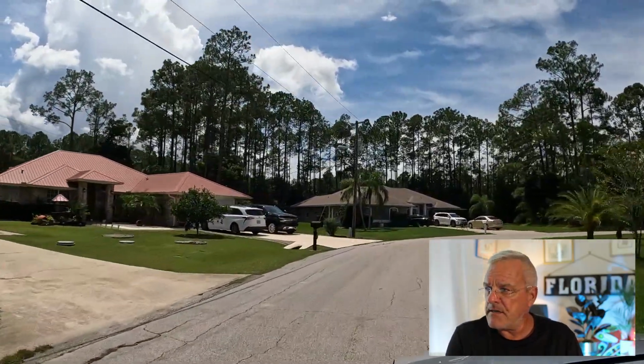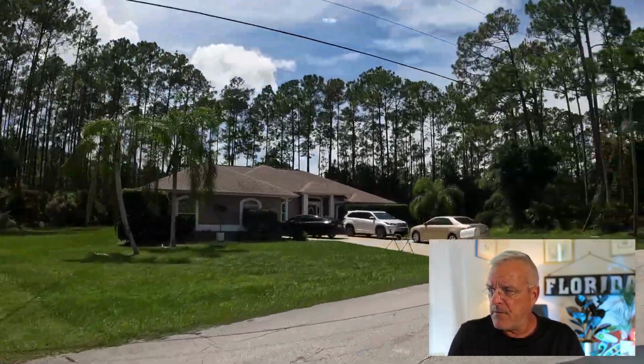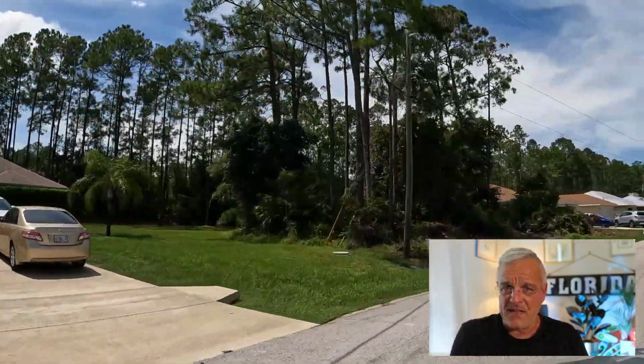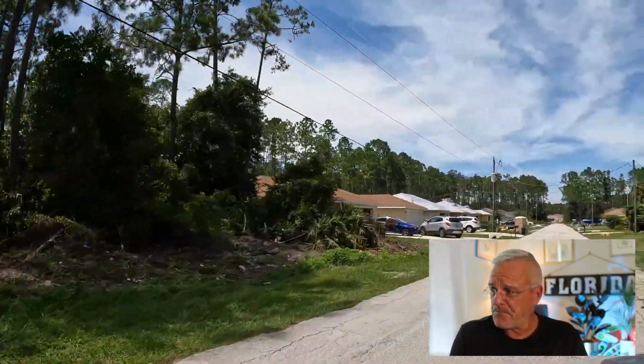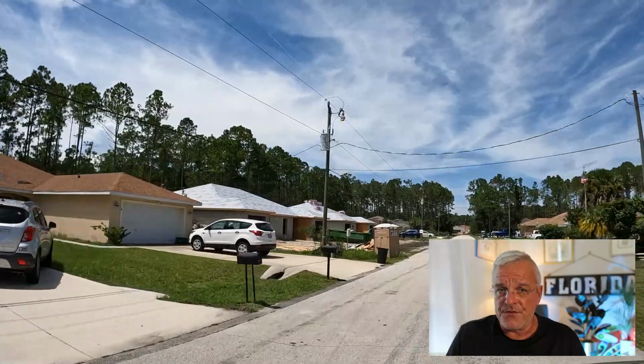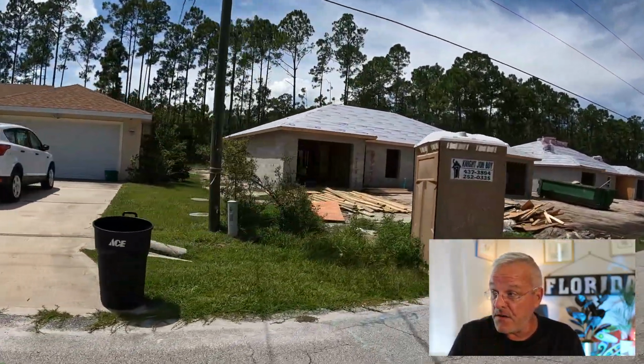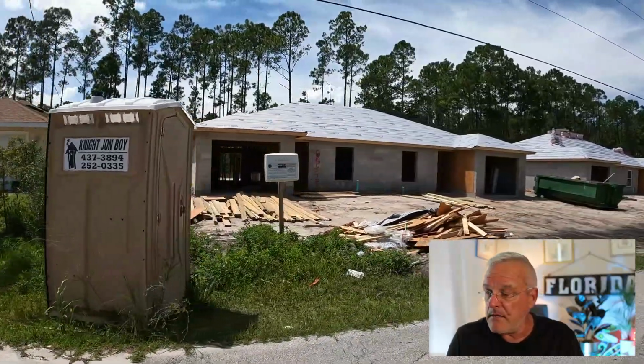Oh, and as you can kind of see, I don't know if I mentioned this before, but there aren't any sidewalks. But really, to be honest, there's not a lot of traffic in these neighborhoods, unless you're on a thoroughfare, which there are very few of. These neighborhoods don't get a lot of traffic, so if you're out walking your dog, it's not a big deal.